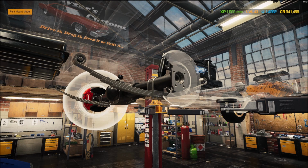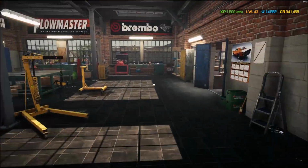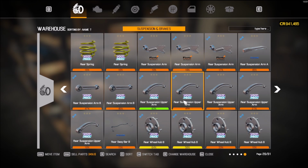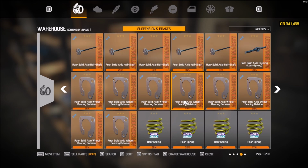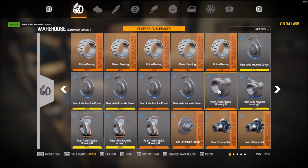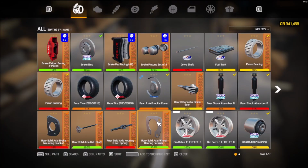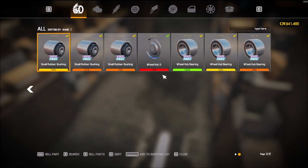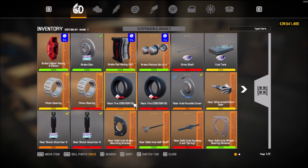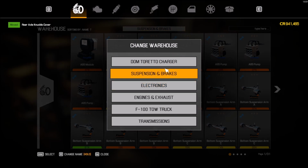Rear hub, wheel hub 3. I knew that was going to be a thing. Drive shaft. Do we have a drive shaft? Rear hub 3. Rear hub. Is this it? I think this is it, right? Let me take a look real quick. Nope, that is not it. Sort by name. Wheel hub 3. Yep, that's not the thing. So let's go ahead and put that back there. Okay, wheel hub.